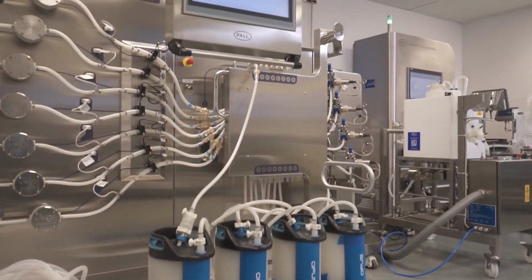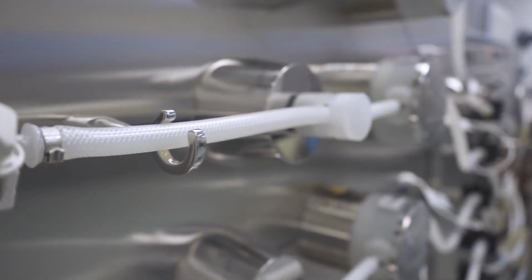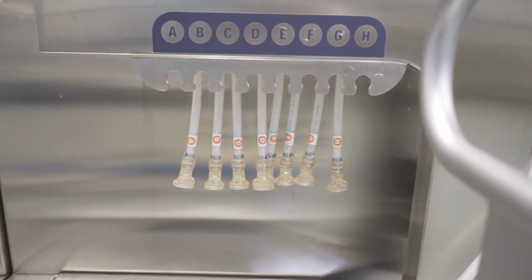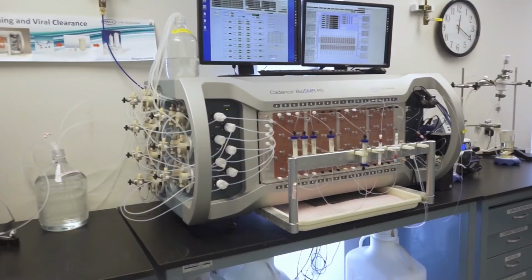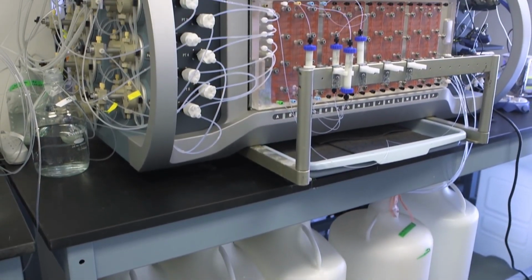In order to do continuous chromatography, we have an approach to do multi-column chromatography using a single-use valve cassette, which is technology that is owned by Pall. And this enables us to process at laboratory scale up to 16 chromatography columns, and at production scale up to 8 chromatography columns all at once.